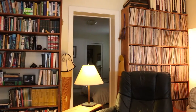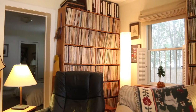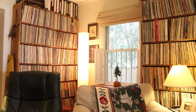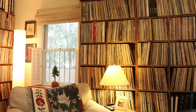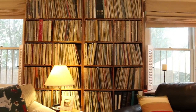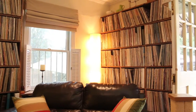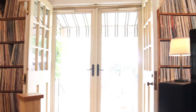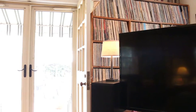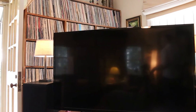So these are all the jazz LPs. There's maybe 8,000 jazz LPs, I think, we're going to count. It goes around the room. So this is D and E over here, then goes all the way over to M's and S's. It's all the way to the end behind the TV set, goes all the way to the ground. You can see that over there.